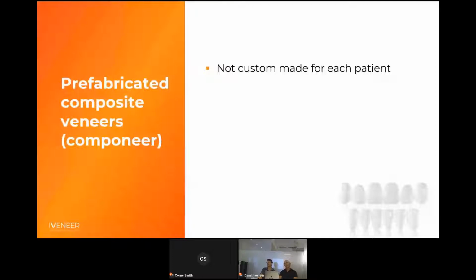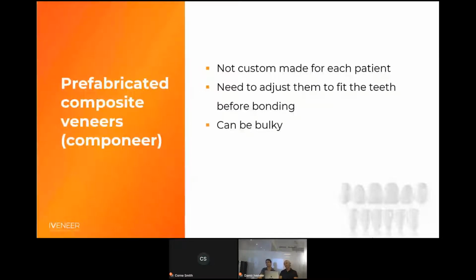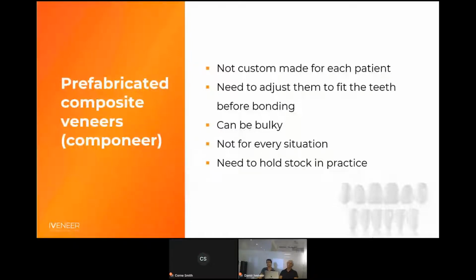So it is not custom made for each patient. You really have to understand how to fit it. And most of the time, it can be bulky, because the amount of composite that you have to leave and the reduction of the teeth will make it a little bit bulky. And it is not for every situation. And the cost for the patient is quite high.